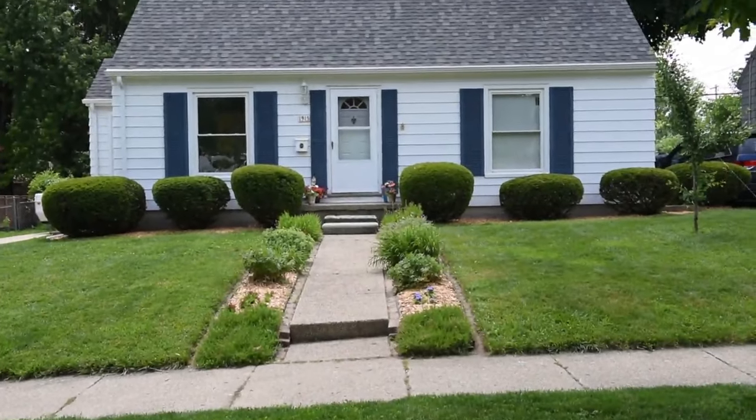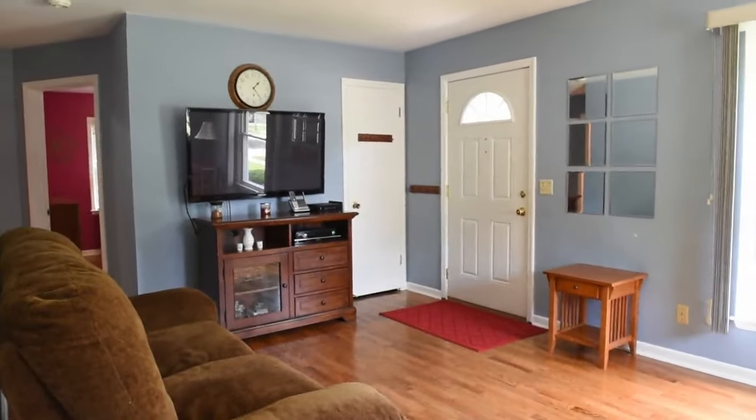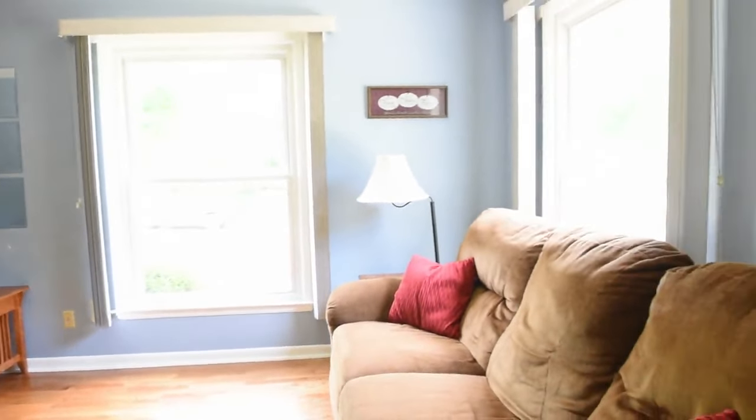Welcome to 1913 West Rundle, a charming Cape Cod located in the desired Colonial Village neighborhood. Enter to a large living room with streaming natural light and refinished hardwood flooring.